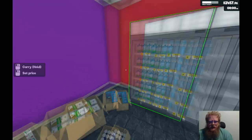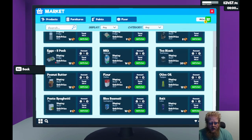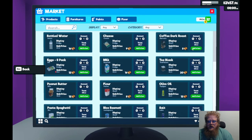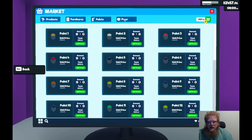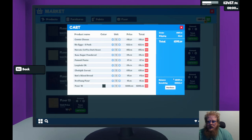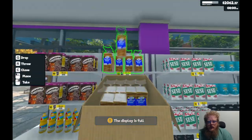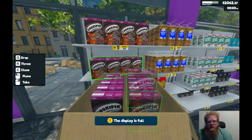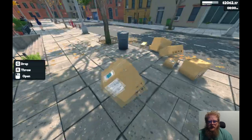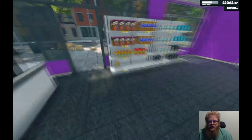So, cheese, eggs, regular oil, choco pick. These eggs. Pasta, oil, cereal, sliced bread, flour. And let's do some flooring. Bread is good. Choco picks. Some regular flour. I'm running out of places to throw boxes.